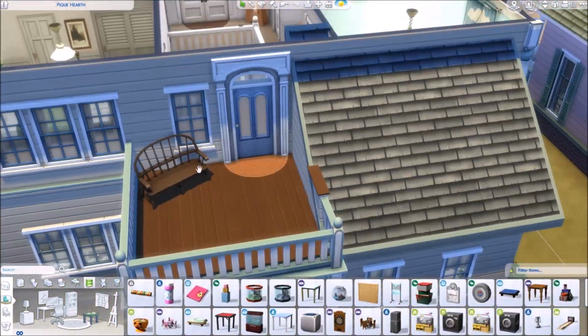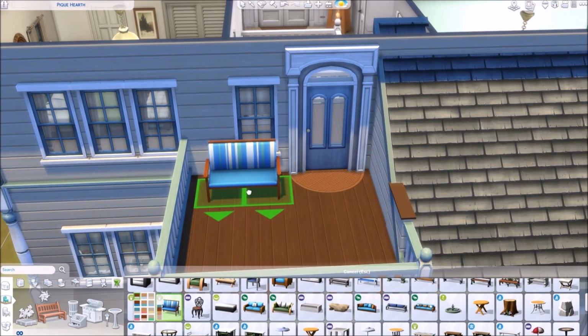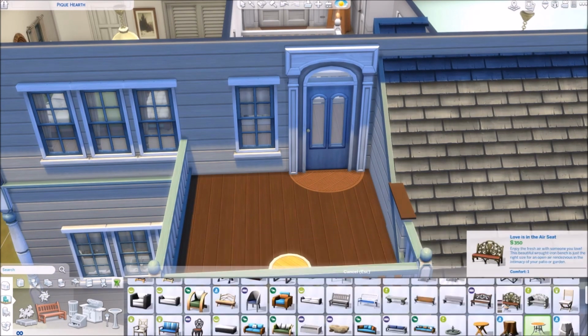I add a couple of places to sit on the porch right here. And other than that, I didn't really add too much to the porches and balconies.